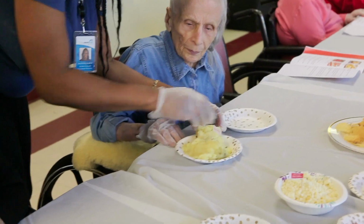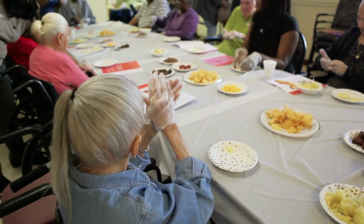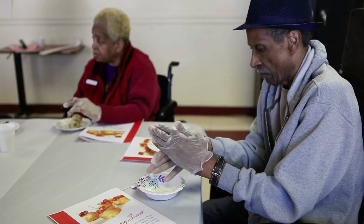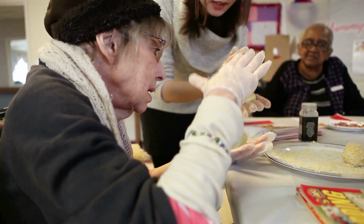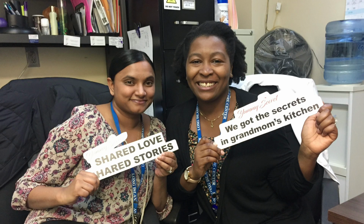And Yummy Secret is alive in the Alarish House at Harperville. It has become their new tradition. Every month, they have Yummy Bingo Night and invite community members and families to come into the nursing home, join the cooking workshop and have a meal with the seniors. And in the future, we expect Yummy Secret can become a platform for each nursing home to share their recipes and stories online, to bring the seniors' voice and value to society. Thank you.